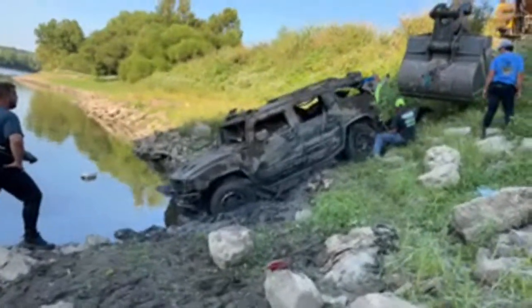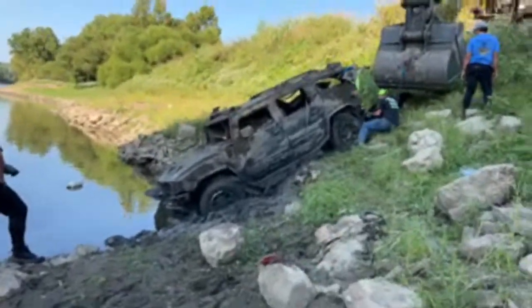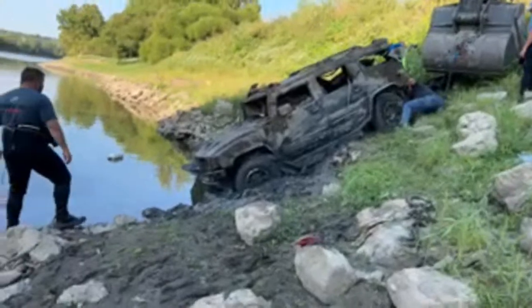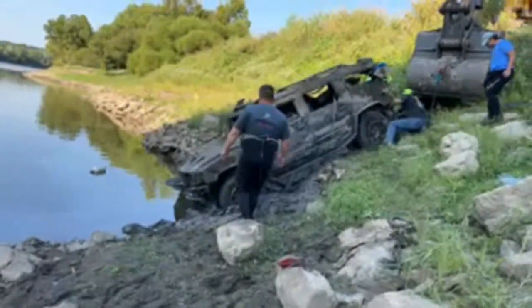Looking in the vehicle, it's very hard to determine anything because the headliner has fallen down and there's so much silt that you just can't see anything. But she's definitely been down here a while.